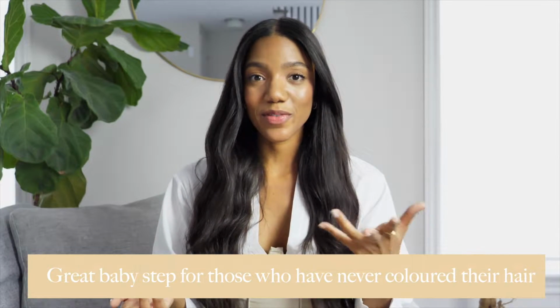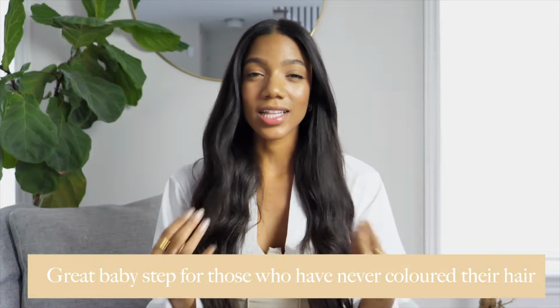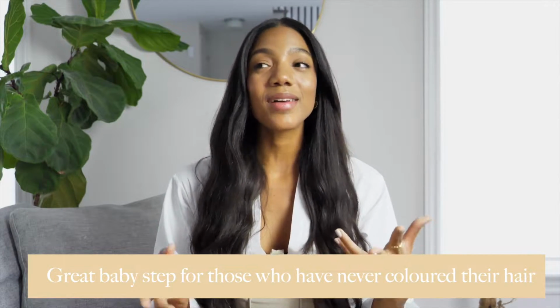It's also a great treatment for people that haven't colored their hair, and are a little bit hesitant about it like I am. It doesn't have the ammonia or any chemicals in it that will damage your hair. That's really not what I'm worried about though. I just really like my natural hair color and I'm afraid of playing with that too much. That's why I've never colored my hair really, and I just don't know what I would actually do, but anyways. So yeah, it's a great first baby step to get you into that world.